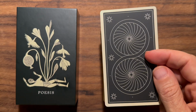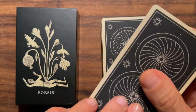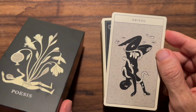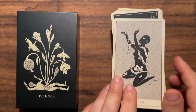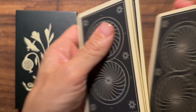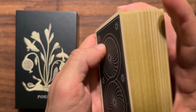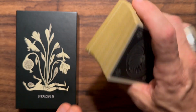This is what the back of the card looks like. They are reversible, and they're totally robust. It has that rose petal feeling to it. They're normal size tarot cards. And by the way, you guys, this is created by Andrea One. This is what the cards look like. They are absolutely beautiful. When it comes to shuffling this deck, you guys, it shuffles so well that it's perfect. You won't have a problem shuffling this deck. It's got that rose petal feeling to it, so they don't get stuck.